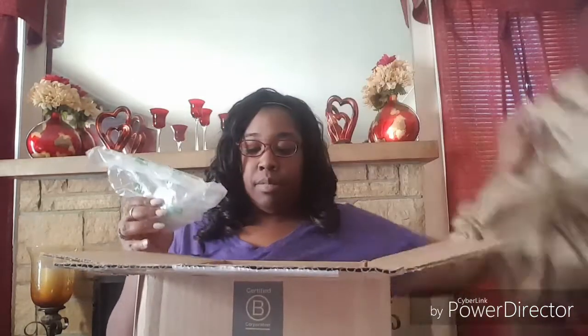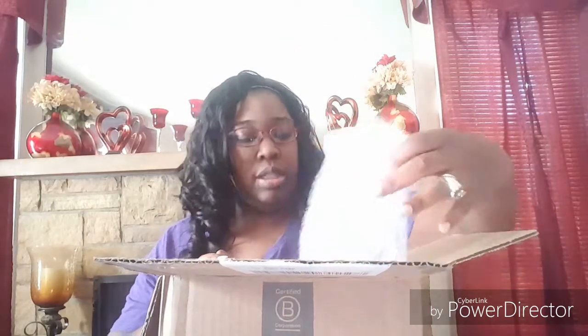Bunch of packing items. And I don't remember, it doesn't tell me what was free. So I don't remember what was free, what wasn't. I may have to go back through my order list to tell you what was what. But I'll just show you what's inside.